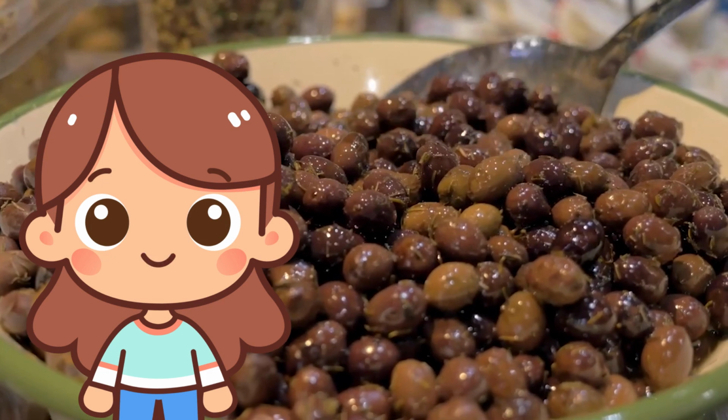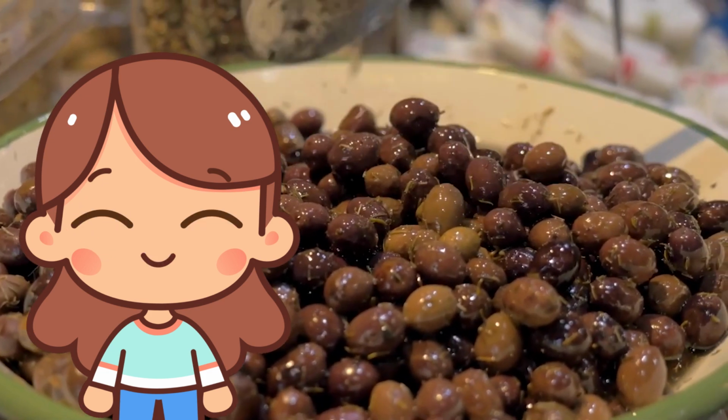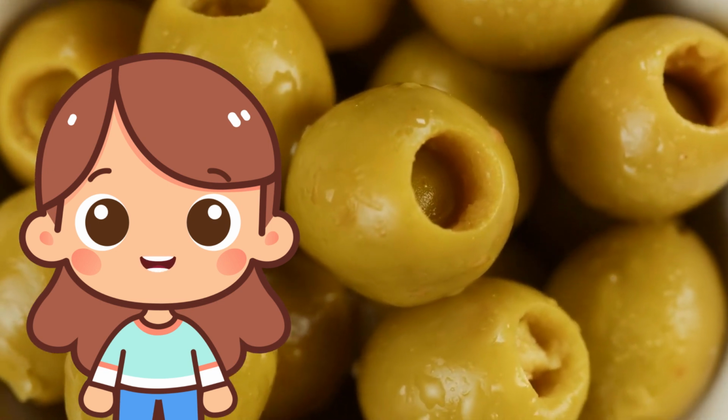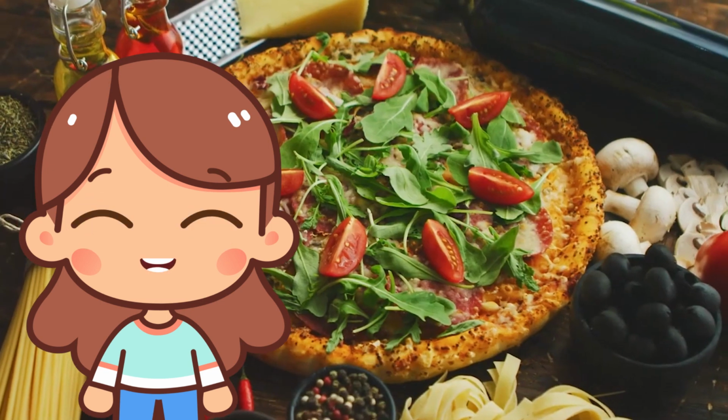O is for olive. Olives are small fruits that grow on trees. They can be green or black and are often eaten on pizza or in salads.